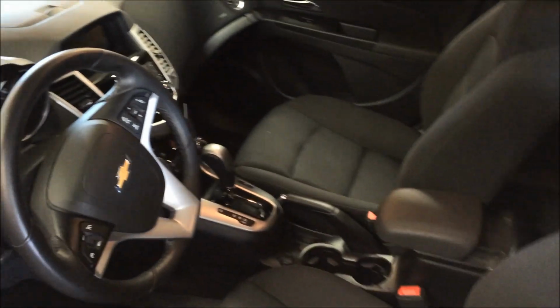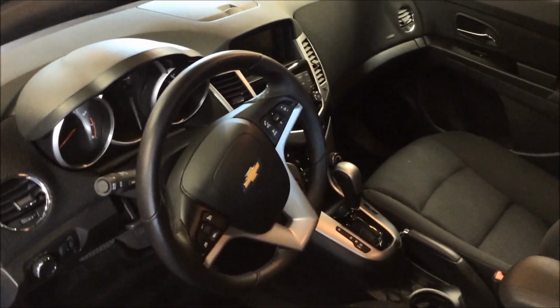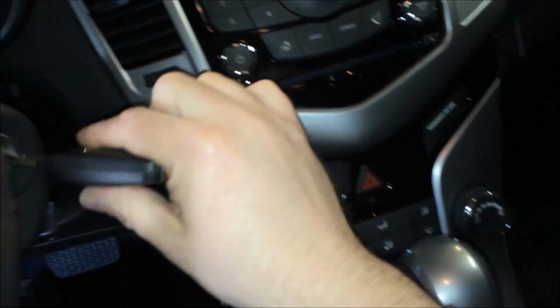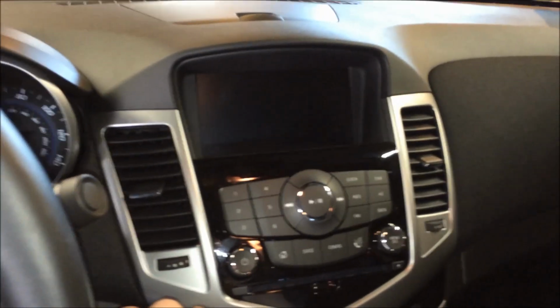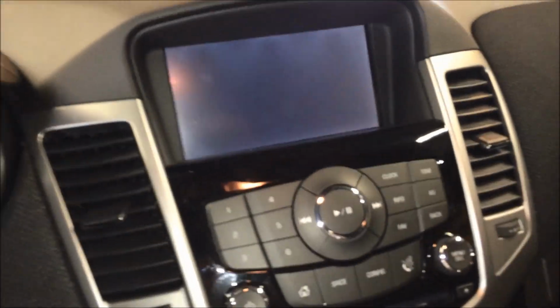What else in the interior? Since you spend a lot of your time in this, let's talk about it. Let's get in the car. So this is the Eco, and we'll talk about the head unit.